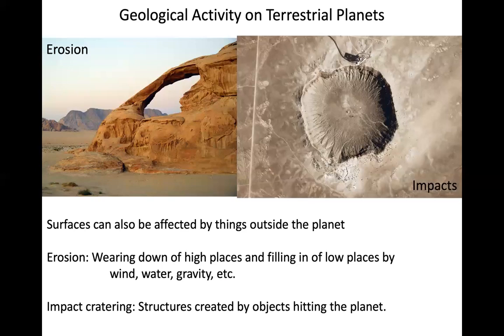Now, on Earth, these processes are typically called erosion. Erosion is something that doesn't require anything to happen inside Earth to change the Earth's surface. It's something from outside Earth's surface that affects the surface. So the classic example is, water in a river causes the banks to erode. It causes material to slough down and get transported to the sea.